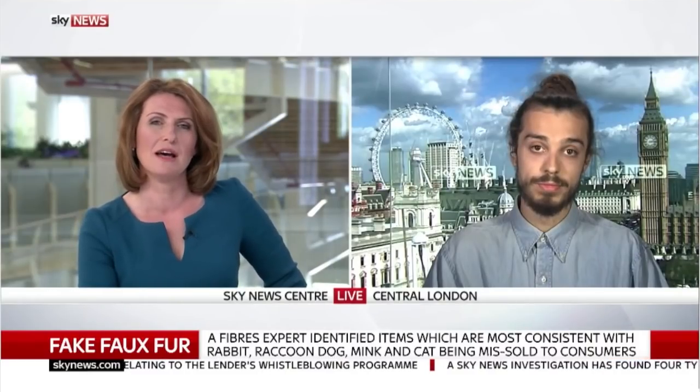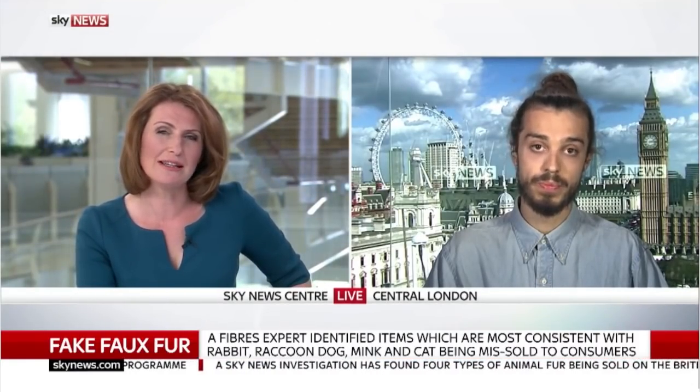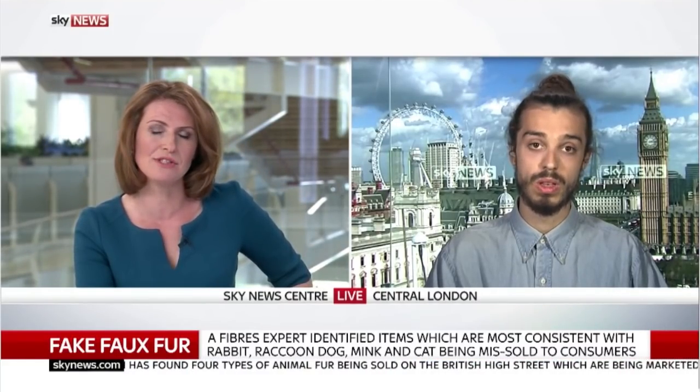I mean, clearly these animals are being kept in inhumane conditions and are being exploited by the people breeding them, but surely it's up to the people who are making the clothes and the people who are selling the clothes to do something about this. Yeah, I think trading standards have a big responsibility to make sure that these retail stores are selling the real product that they're advertising. It's an incredibly concerning affair, really, when people think they're buying an ethical option and in turn they realise actually that it's very unethical.